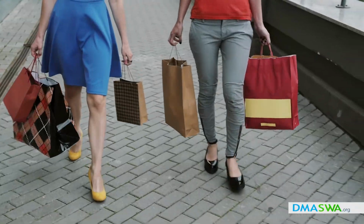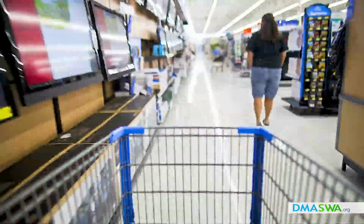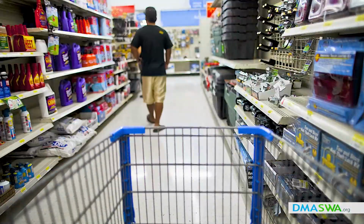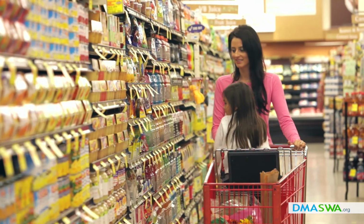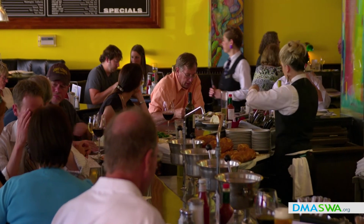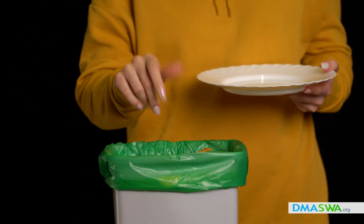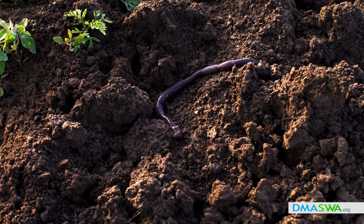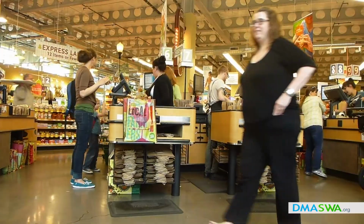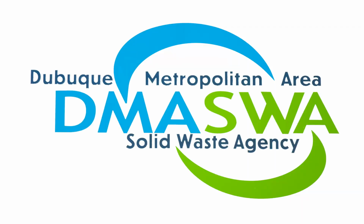Let's think about whether we really need the things that we are buying, and if we do, think about the packaging that it comes in and how it can be recycled instead of putting it in the trash. Buying in bulk can help reduce the amount of packaging. Eating what you take or maybe sharing a meal can help cut down on food waste. When you go out to eat, take leftovers home with you instead of letting it go to waste. We can also compost at home, which is a natural recycling process to help grow your own garden. Think about how you can cut down on the amount of plastic bags you use. All of these are easy to do.